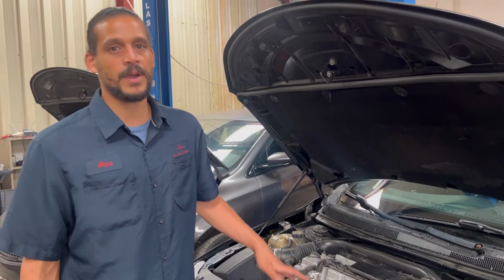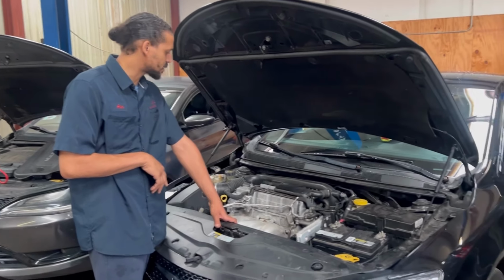Oh man, so that's maybe another one of the issues you guys are having, just skipping out of nowhere, and you take it in and they say, hey, you need an engine. So don't be surprised if that happens one day if you have this particular engine. Some more failure points on this car, oh man, I think I pretty much covered it all.